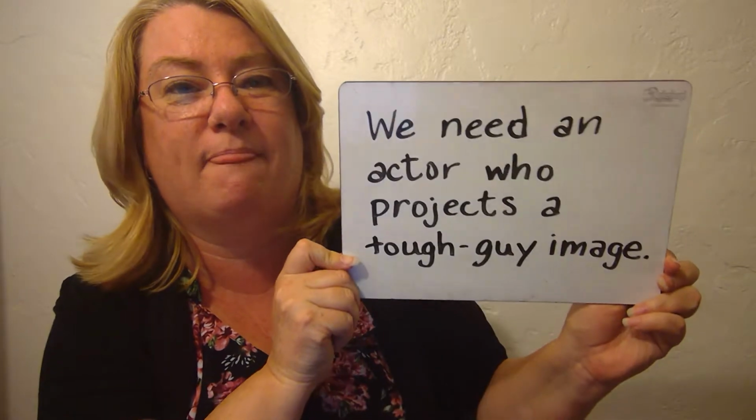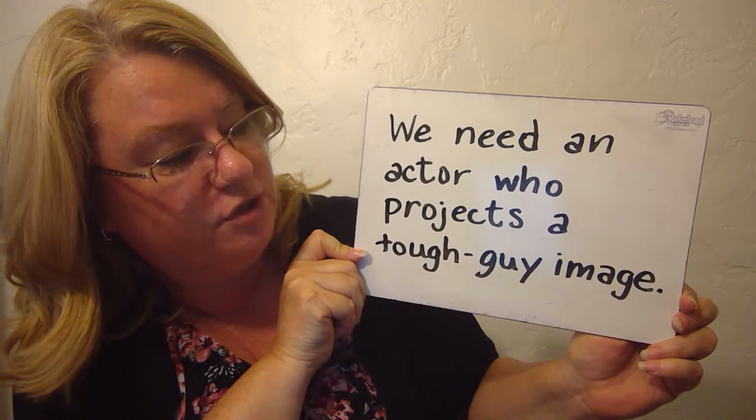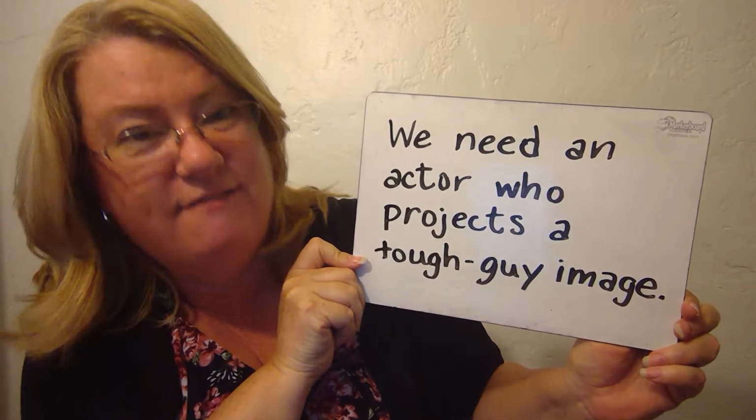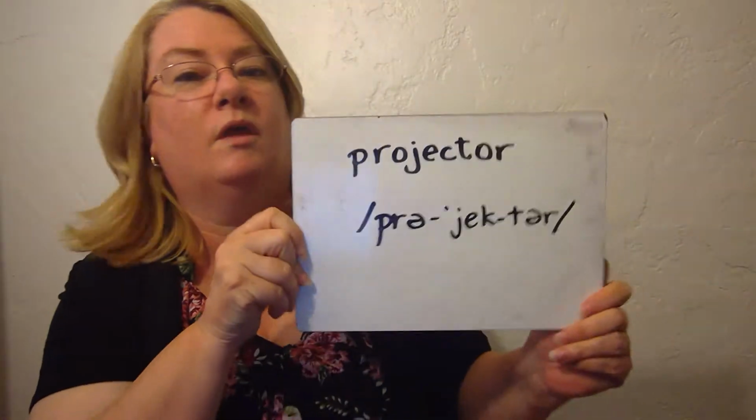Here's this one. We need an actor who projects a tough guy image. They need a tough guy, and he needs to project that image. He needs to throw it forward to really show that he is the tough guy. So they need one. And that's a way to throw forward, throw your image out there. And so we'll be able to look at that one. Now let's look at our next one.